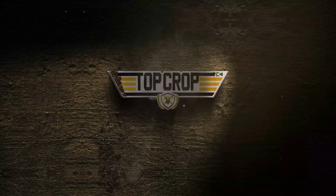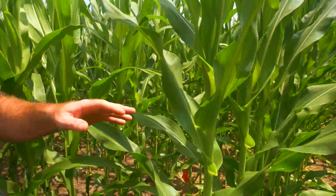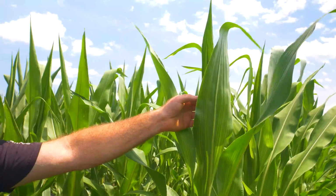Top crop question of the day. If you plant a 110-day variety beside a 120-day variety, the only difference in that corn plant is that a 110-day variety will get to tassel faster than a 120-day. But a lot of people don't know that when that tassel comes out, corn will not grow any taller. It won't put on any more vegetation growth.